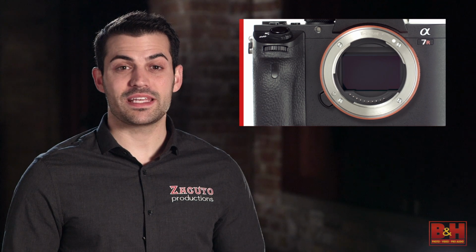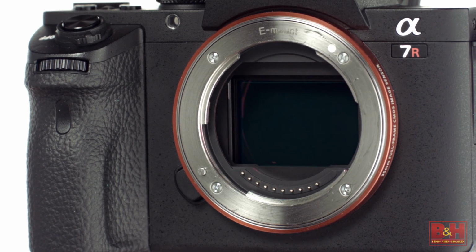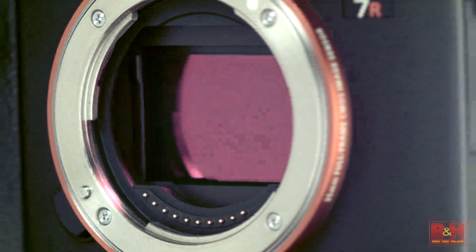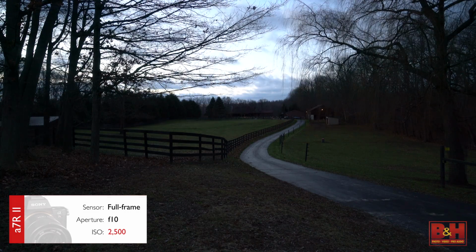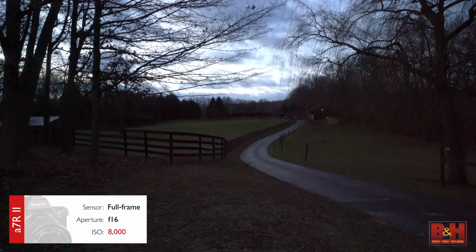So, let's begin with the camera's strong suit, low light performance. The R2's 42 megapixel full frame sensor features a new backside illumination which makes it better in low light than its predecessor, but it really started to fall apart for us around 6400 ISO and above.